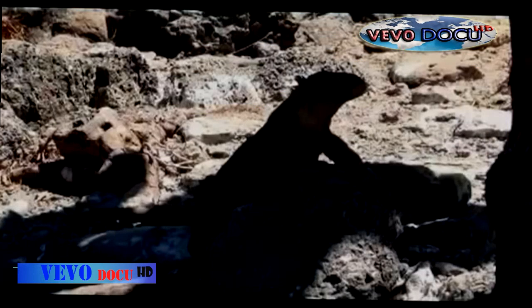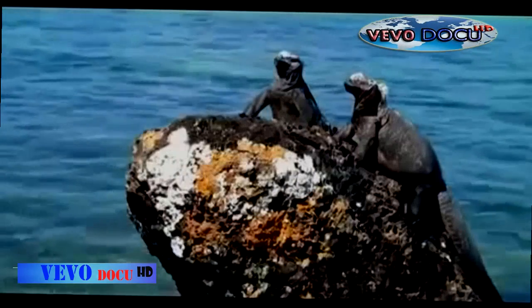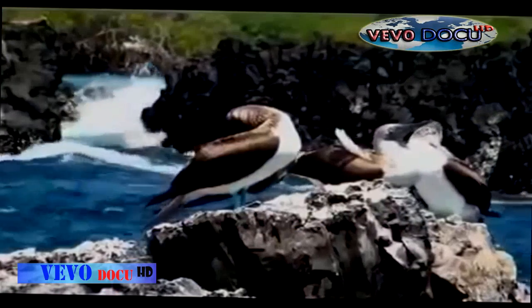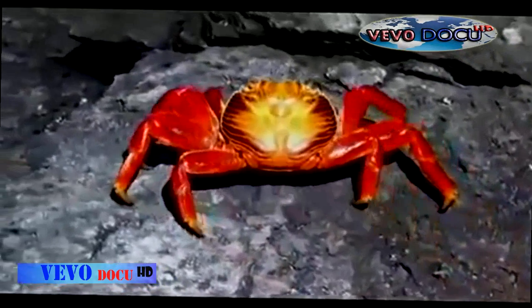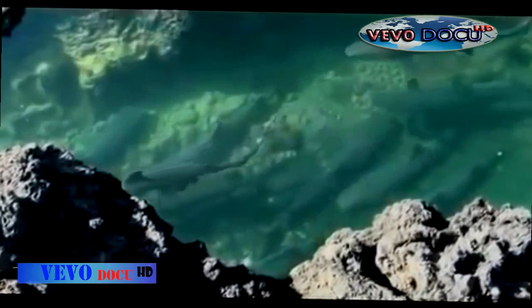This is the famous Galapagos land iguana. And here, its even more special relation, the marine iguana. The very colorful red rock crab and the white-tipped reef sharks.